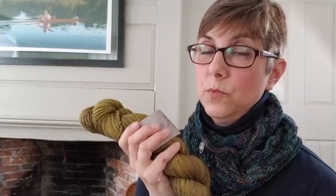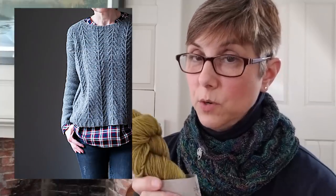But this gorgeous yarn is going to become a Rawwork Trees by Katrin Schneider. And this is the sweater that we're going to knit as our Rhinebeck sweater. So I'm really looking forward to that.